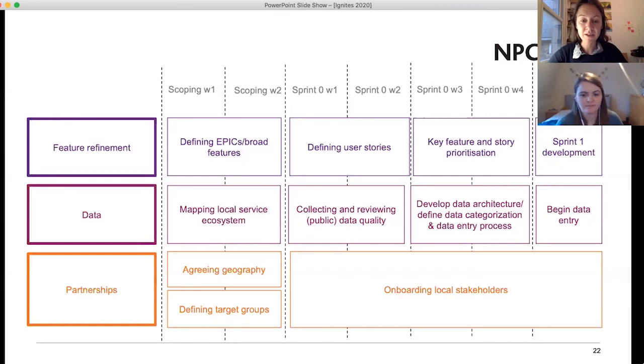We'll also then need to think about how we collect and review that data quality, and then think about how we categorize that data in ways that make it meaningful to young people, and where the content is engaging to them and speaks to them on their terms. We're expecting to need to do quite a lot of data improvement, and so when we enter into sprint development for actually beginning to build the features, we also expect to be working behind the scenes to improve data, and that will involve some data entry.